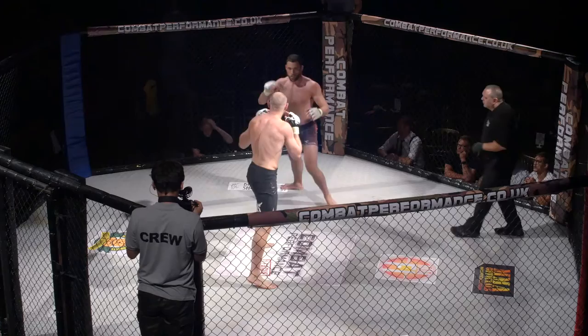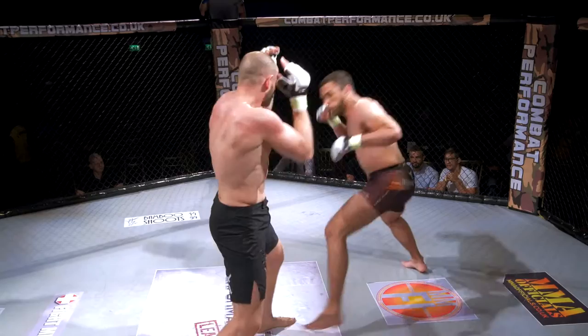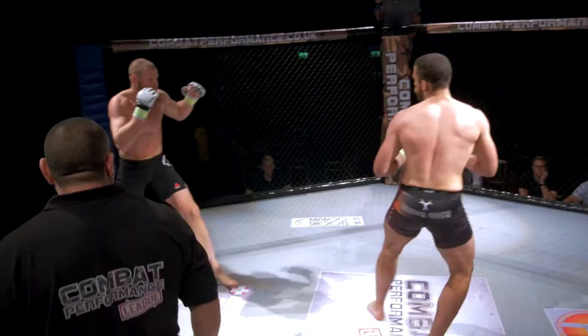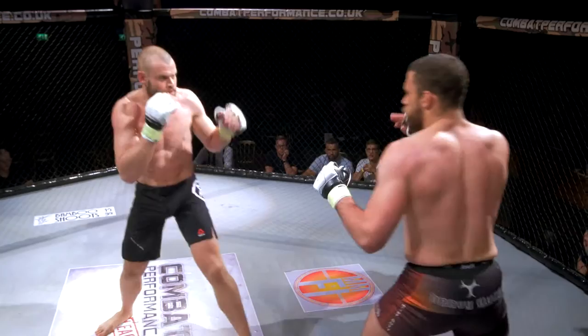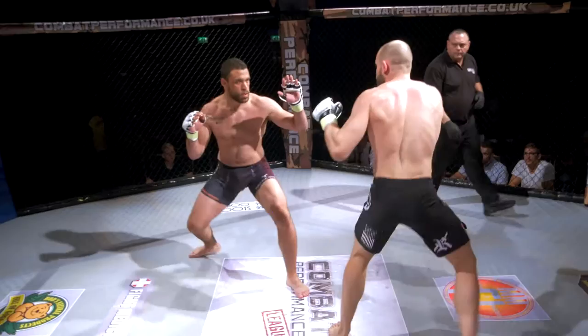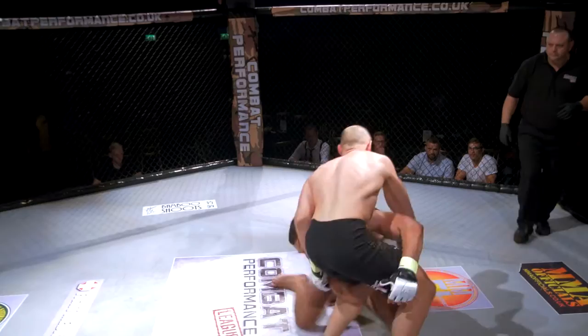Nils looks very calm, collected, he's taking the center. And on the jab. He seems to be just feeling his opponent out, taking his time. Both guys a little bit hesitant at the moment. I think they're just feeling out their distance. Close. Lovely grazing kick. Who will commit first? Dan has.